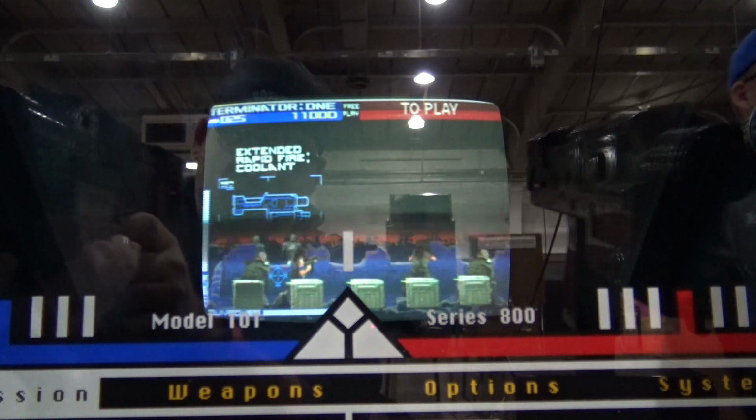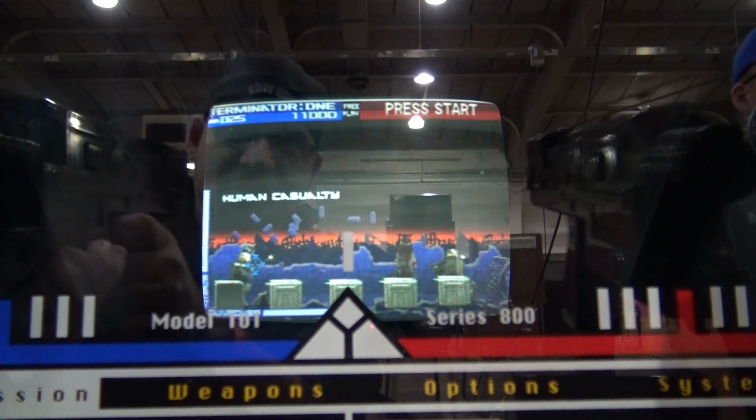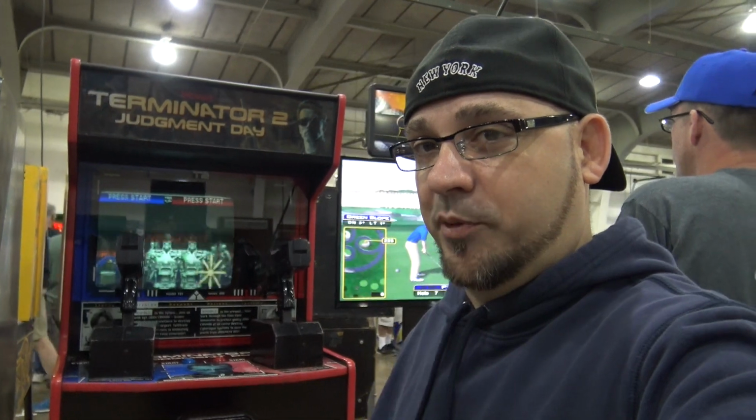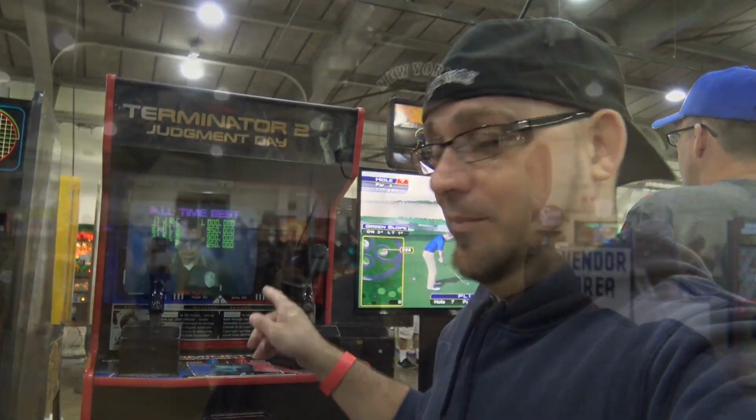I remember you'd shoot these guys, they'd go, no! That was a lot of fun to play. The guy just came over to put signs up. $1,500 bucks, a little bit out of my price range, but that is a fun game.